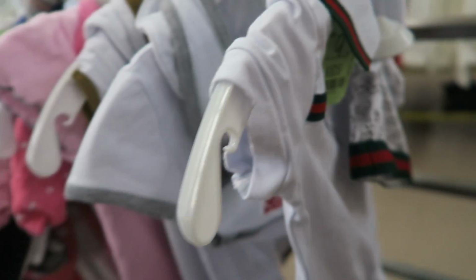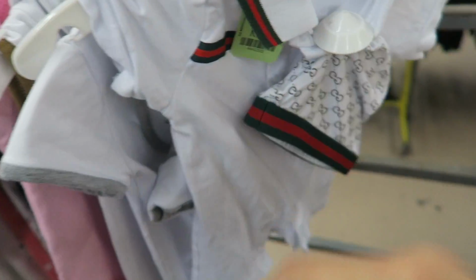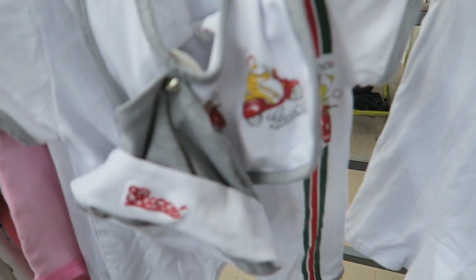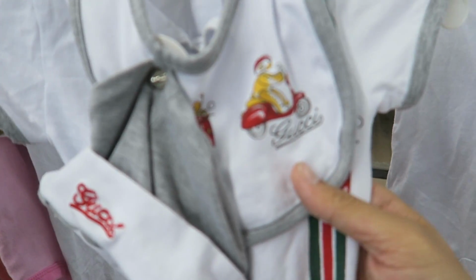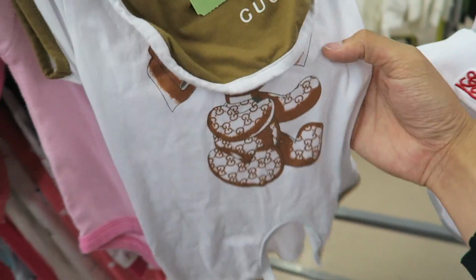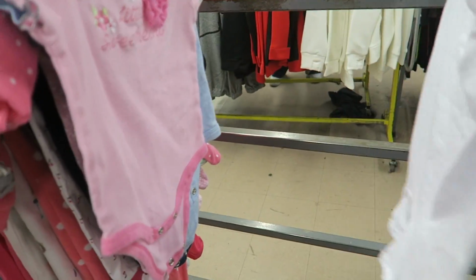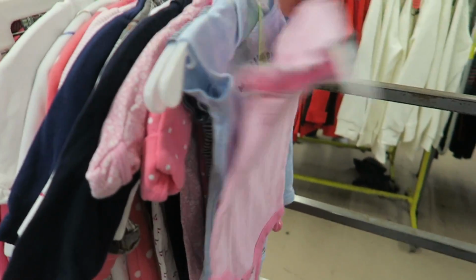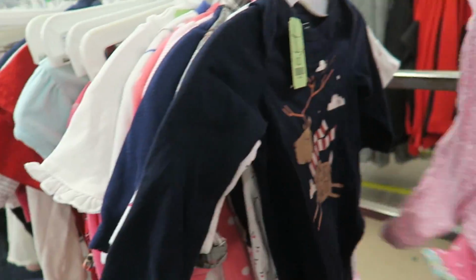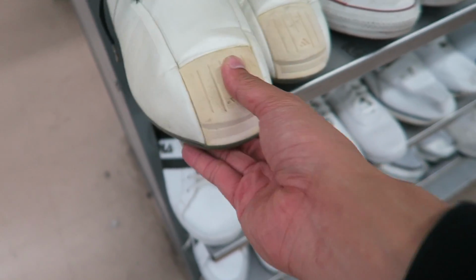Yo, look at these 3 bootleg Gucci suits for kids. This is 1. This is 2. I might actually get this one. This one's kind of tight. Check it out. And then we got this one, but it's like brown. It's got a Gucci like bear right there. Dude, these are kind of crazy. I might get these too. Let's see if there's any more. We got this full Nike tracksuit, a little newer though, size XL. Old school Kobe's, the robots.